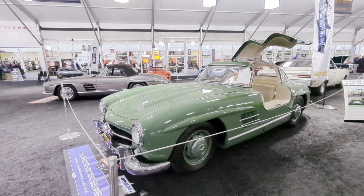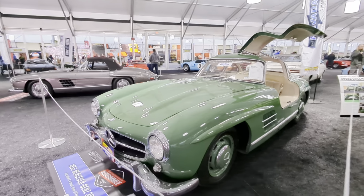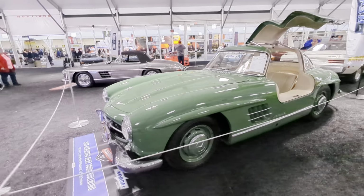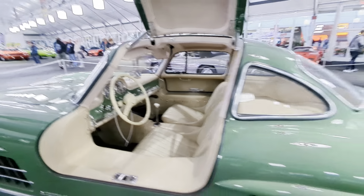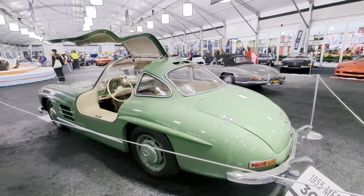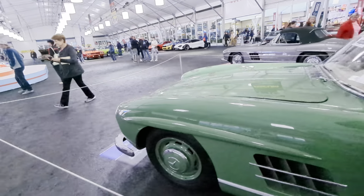And these are 2 beauties. Look at this. 300 SL Gullwing. Got to be a rare color. 3-liter inline 4, body off restoration, one of 1,400 produced. Yup. It's called the Gullwing. And that is why. Absolutely stunning. Stunning, stunning, stunning. There's some beauties in here.